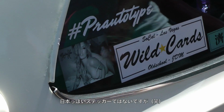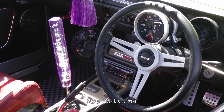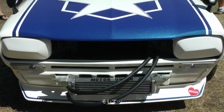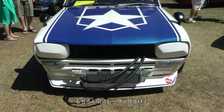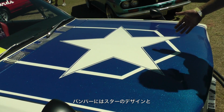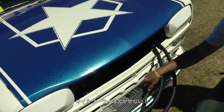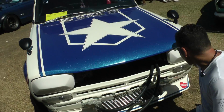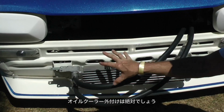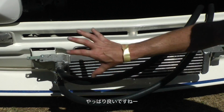I don't think she's from Japan, but that's okay. Whoa, look at the shifter, how big that thing is. That handle is huge, big tach. This guy's got this car set up, very cool. And of course, as a Kaido racer, you've got to have your hood star, and you definitely can't go without your, you know it. How about that oil cooler up front? This one, I don't know if it's dummied out or if it's real or not, but he's got his cooler right here, Motor Union, same type of cooler that I had on the front of my car, just like that. And you've got to say that look is pretty cool.